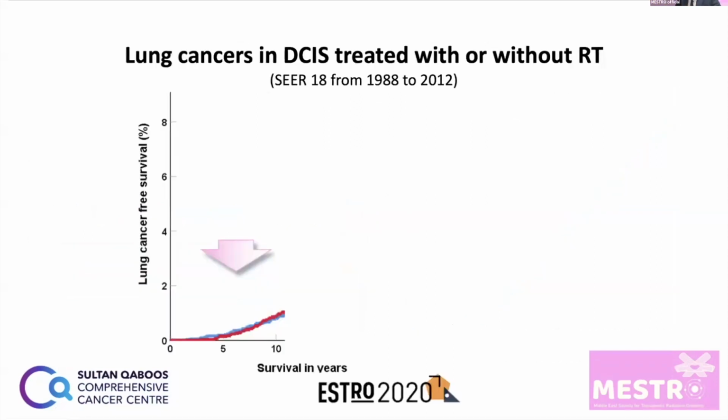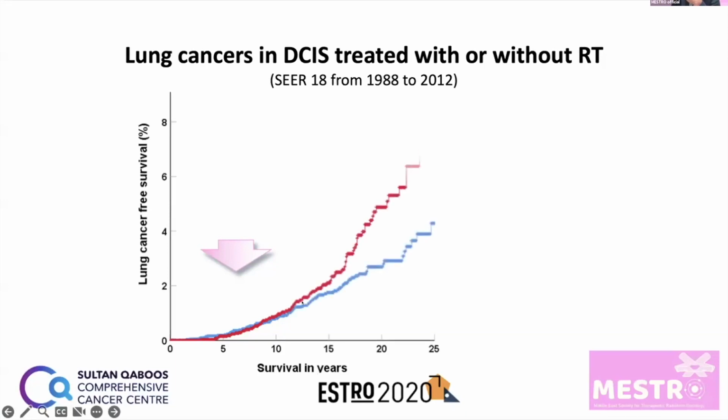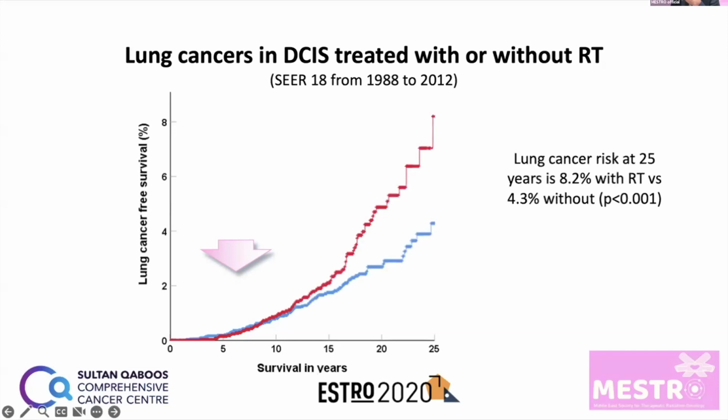Let me give you an example. I took some SEER data, about 80,000 DCIS patients treated from 1988 to 2012. And I compared the patients that were treated with surgery alone versus surgery and radiation. This is very reliable in the SEER data. And you can see that at 10 years, you have no difference. If you go to 15 or 25 years, you're going to get exactly what was predicted in the other model: at 25 years, the risk of lung cancer with radiotherapy is 8% and 4.3% without radiation.